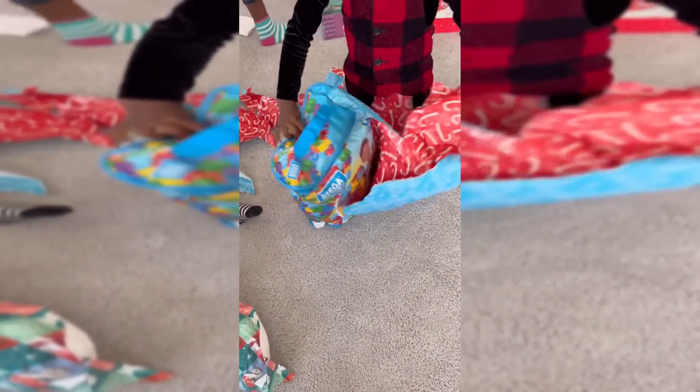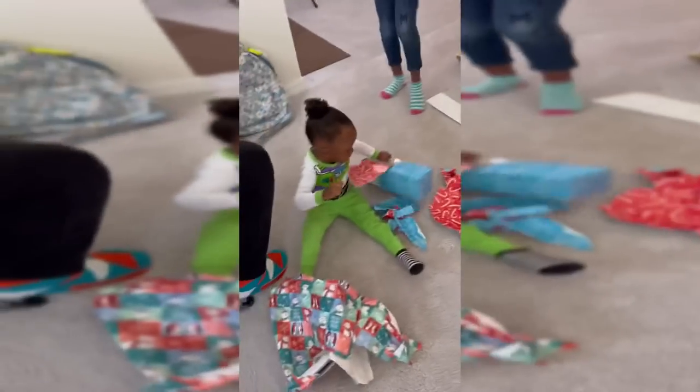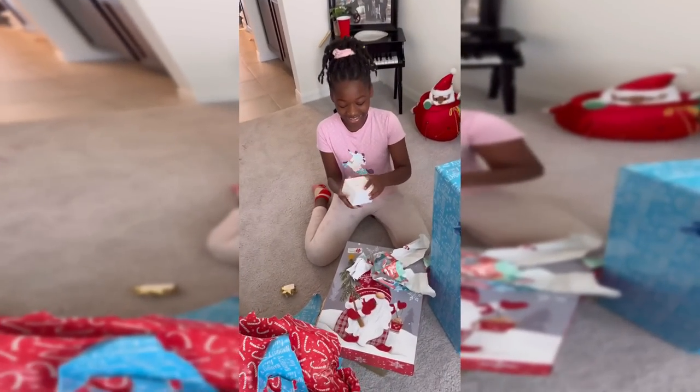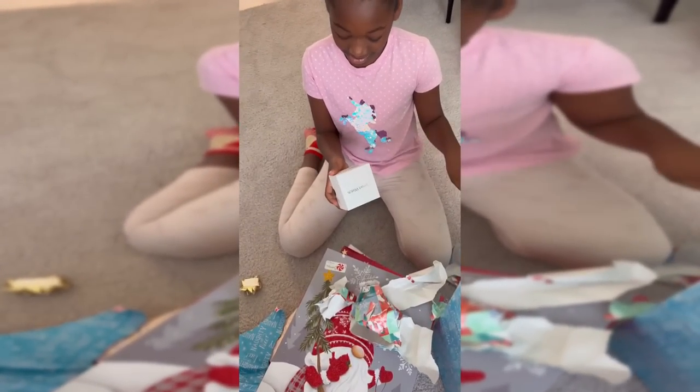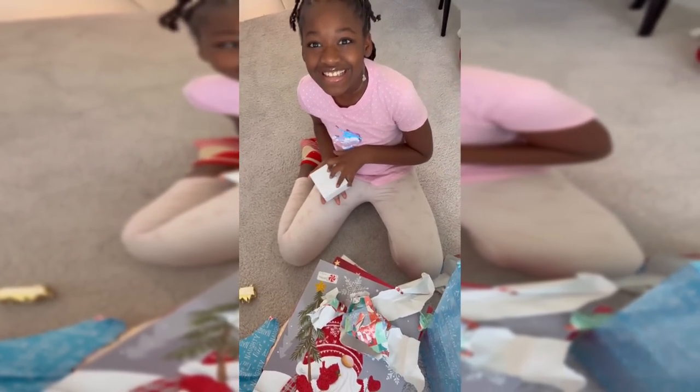Keep unwrapping it, Suna. What's that, Mommy? It's a block. Oh, they now have blocks now. Teacher, better not play with the block. Wow. I got a smartwatch. Let me see. You did? That's what you wanted? Open it. What's that, baby? Need help?